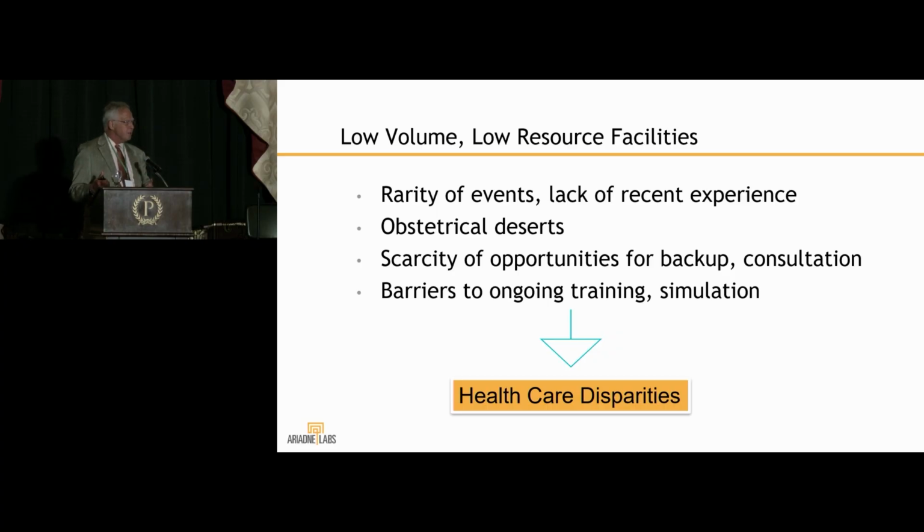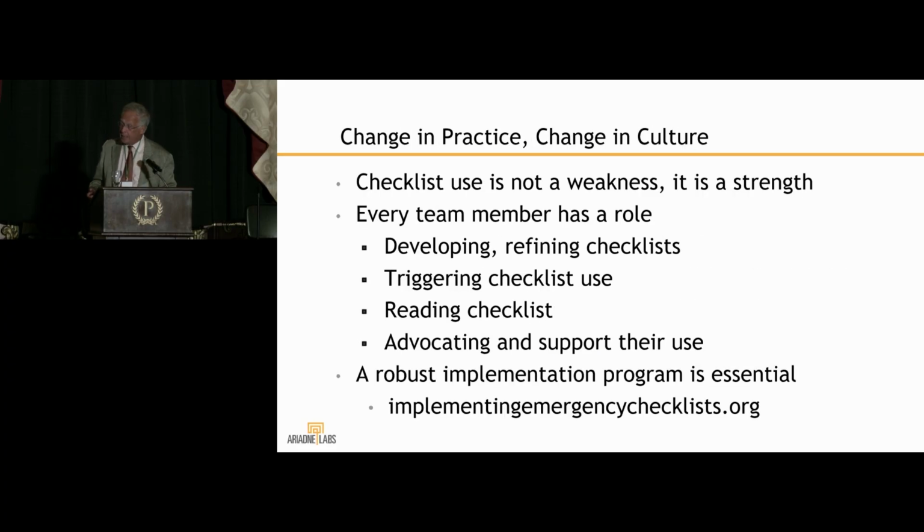So there's a special need, and the connection between the rarity of the event and the importance of support is my argument why it's not just the 50% of obstetrical severe morbidity and mortality being hemorrhage. Yes, cognitive aids help in the management of that, but the more rare the events, the more compelling the argument for the availability of cognitive aids becomes, in my opinion.